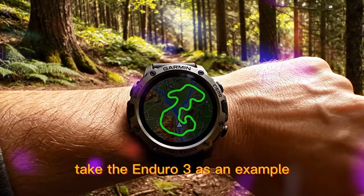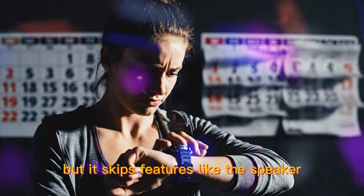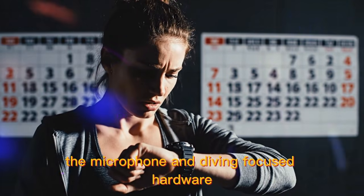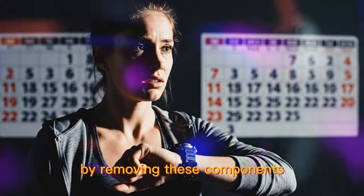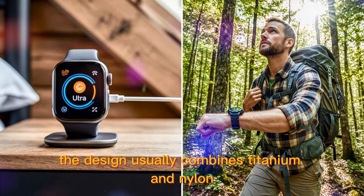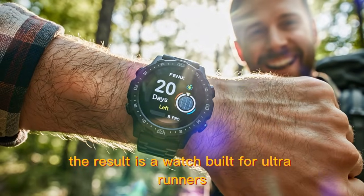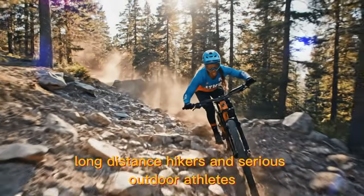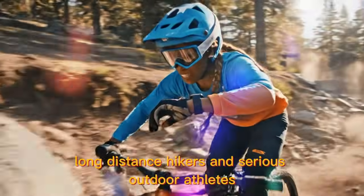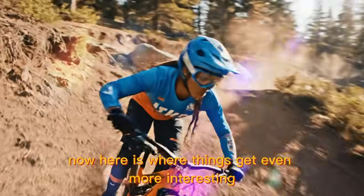Take the Enduro 3 as an example. It shares much of its core technology with the Fenix 8, but it skips features like the speaker, the microphone, and diving-focused hardware. By removing these components, Garmin keeps the watch lighter and more power efficient. The design usually combines titanium and nylon to reduce weight while maintaining strength. The result is a watch built for ultra runners, long-distance hikers, and serious outdoor athletes who spend days away from power sources.